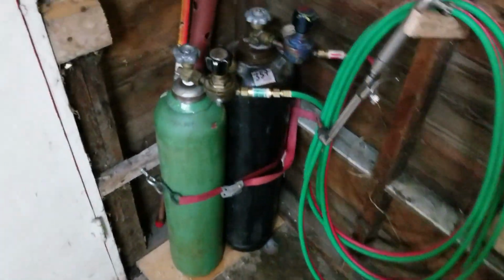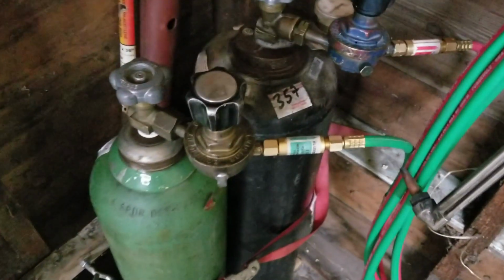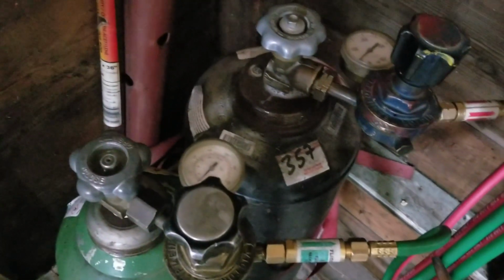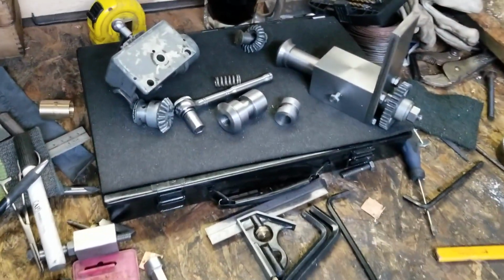a crucial tool to add to the shop. Freaking oxyacetylene all set up. It's kind of a weird gauge. I don't know what kind of gauge this is. They only have one dial on them. Not a whole lot of light in here. Sorry about the video. Anyone knows what kind of gauge that is? It's Victor.